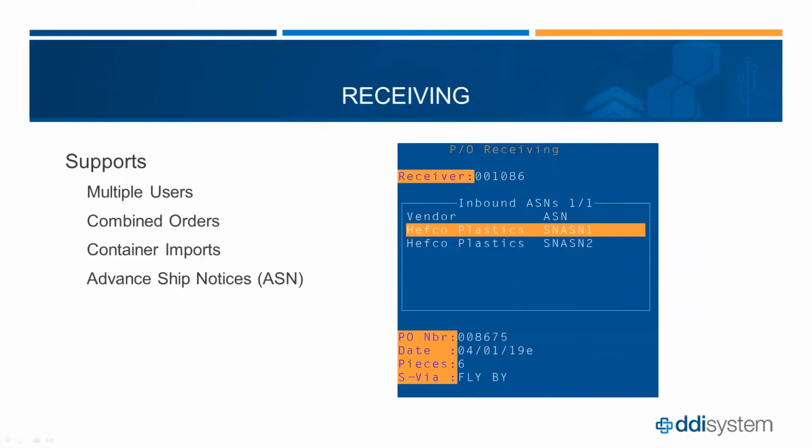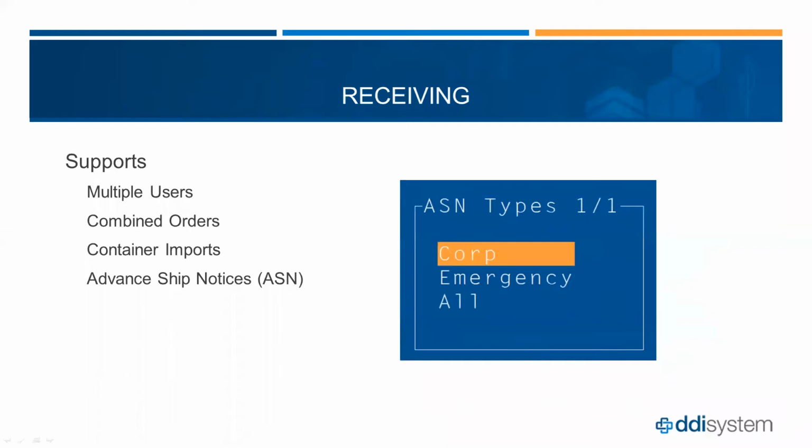And I know I have a number of Johnstone companies with us today. We do support the Johnstone Corp transmissions as well. It's very similar to the ASN process where you would be able to select which type of transmission it's going to be, select your date, and it's going to take all of the POs that came in from Corp and put them all onto one combined receiver. So let's switch over to that now and take a look at that.